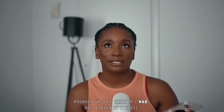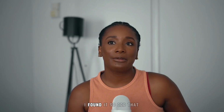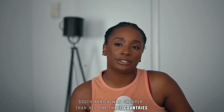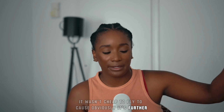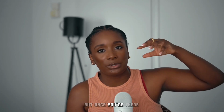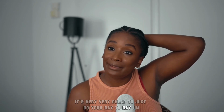So I think if I had not stayed in a hotel, it would have been much cheaper. I found it so odd that South Africa was cheaper than all the 3 countries. It wasn't cheap to fly to because obviously it's further, so you spend more in flights, but once you're there, it's very, very cheap to just do your day-to-day.